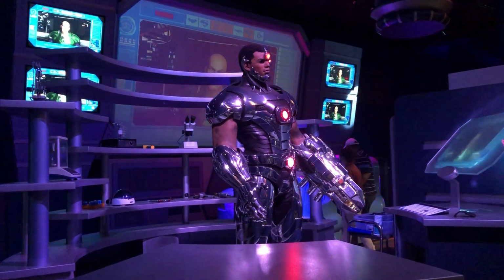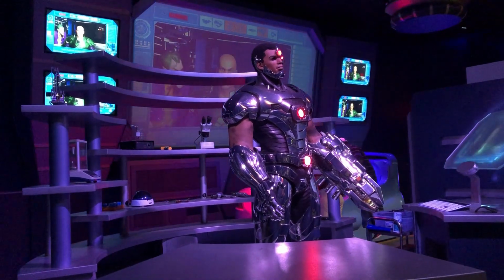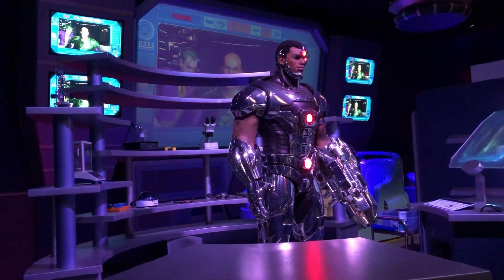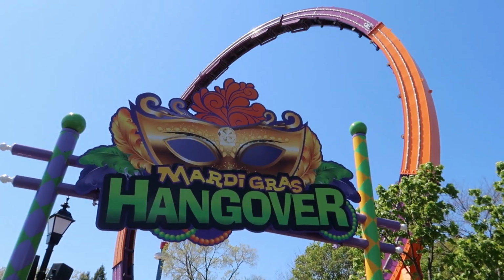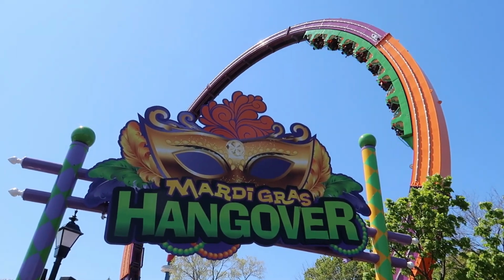There's also a Justice League Dark Ride, which is at a lot of other Six Flags parks, but it's still pretty cool. Oh, and they have the world's largest Larson Loop. So, if that's something you're interested in, it is there.